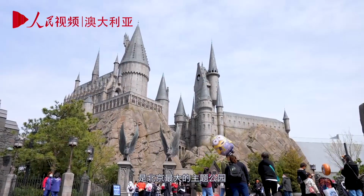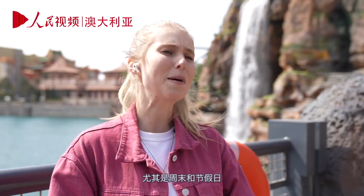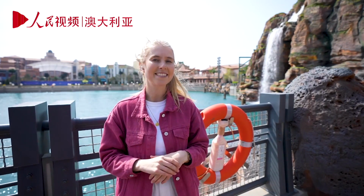This is the biggest theme park in Beijing, and it is the hottest place to come. Everyone wants to come here, especially on weekends and holidays. But today, thankfully, we're here on a weekday, so the crowds are manageable. The wait times are okay.